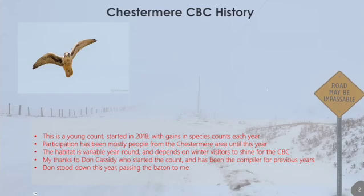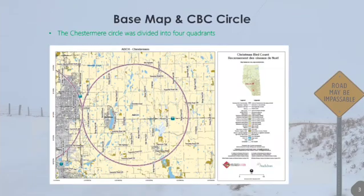And yes, Don started the count. He's run it for the last 4 years and handed over to me this year, my first time as a compiler. This is the base map. As you can see on the west, it touches the Calgary Circle, immediately west of Chestermere. Chestermere is the biggest town in it by a long way, about 20,000 people.